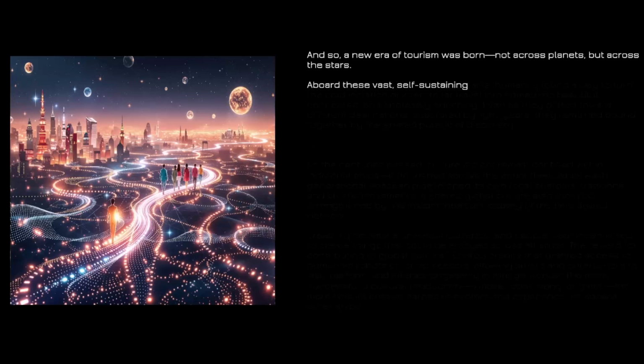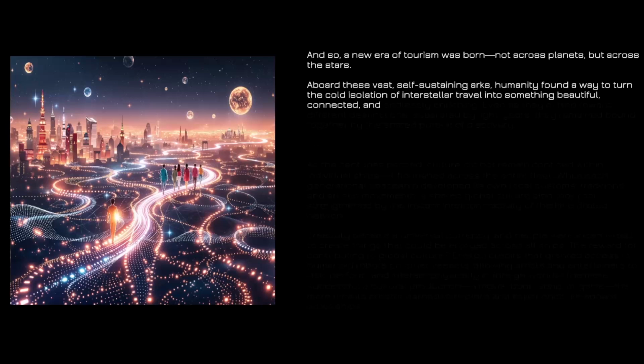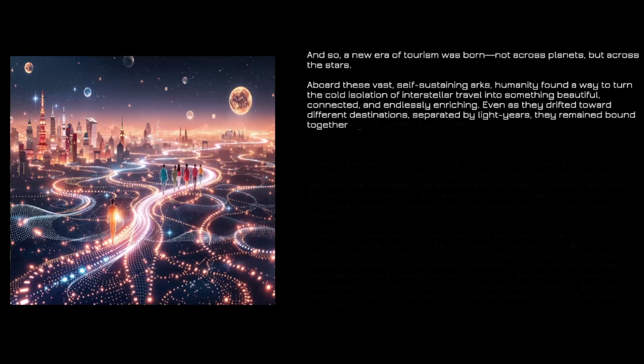Aboard these vast, self-sustaining arcs, humanity found a way to turn the cold isolation of interstellar travel into something beautiful, connected, and endlessly enriching. Even as they drifted toward different destinations, separated by light years, they remained bound together by the shared pursuit of discovery.